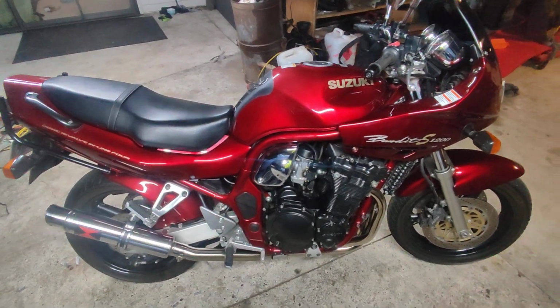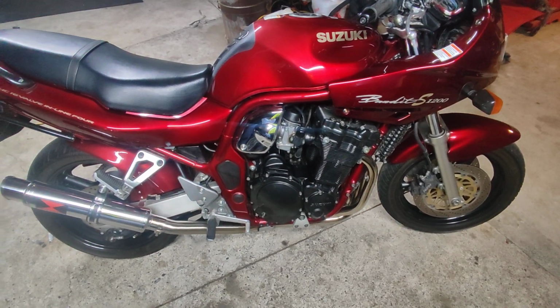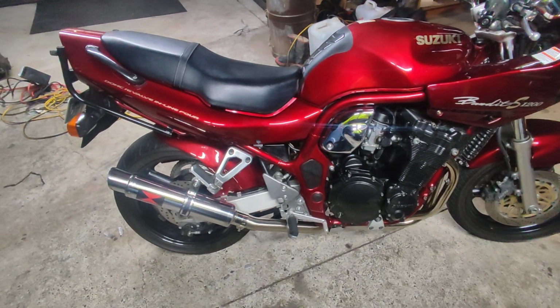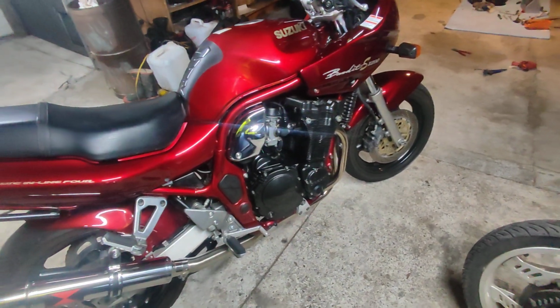I just wanted to do a little walk around of my Suzuki Bandit 1200. Yes, it's a 97 model, so it's a Mark 1, so first generation Suzuki Bandit. And this one here is in pristine condition. I can't believe I even found it.